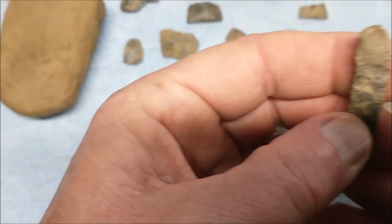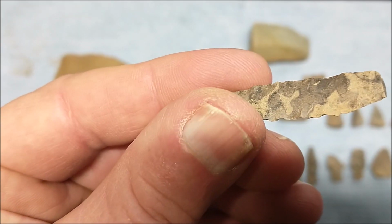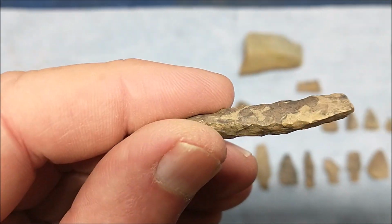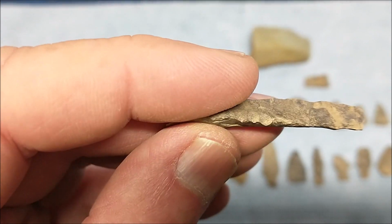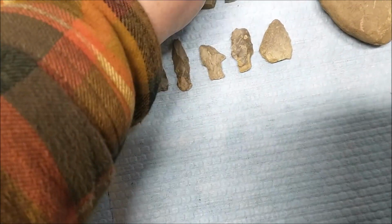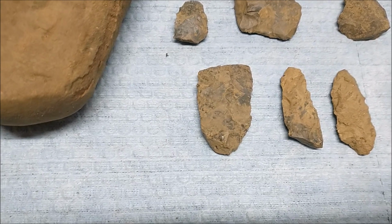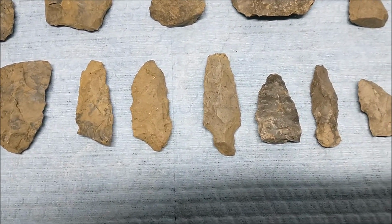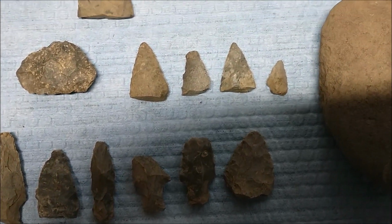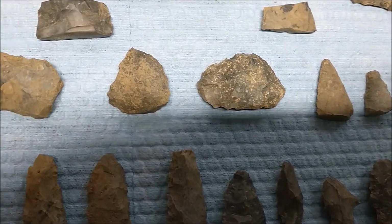This was the one that was really curious right here. Now, this definitely has been worked on the edges, and I'm not sure what it is. I'm thinking it might be just a nice scraping tool, cutting scraping tool, and it's unique. I'm not used to finding anything quite like that. Then down here, you got some blades, broken points. Really a good hunt, you know, considering the conditions I was hunting in, and that the field hasn't been really turned this year or last year hardly.